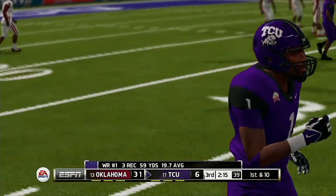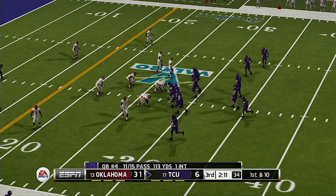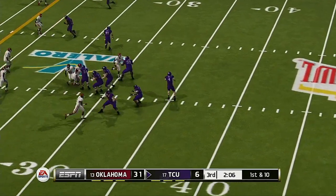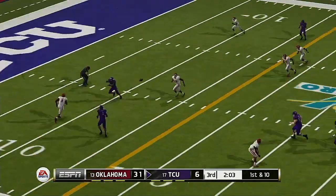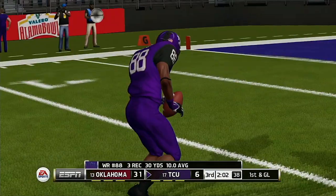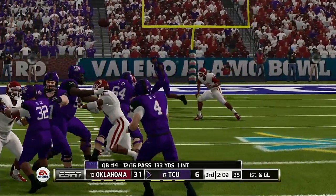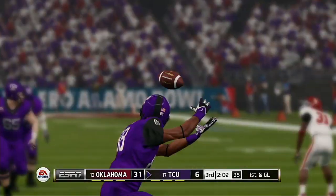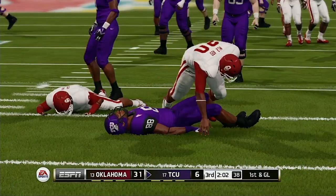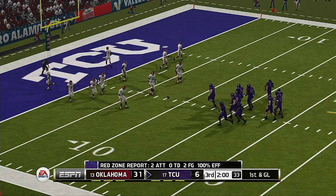Such a reliable target. You throw it anywhere near him, and this guy's going to get his hands on it and make a catch. We've got a first and 10. Ball on the 28-yard line. And he's hit immediately. This is the ninth play of the current drive.